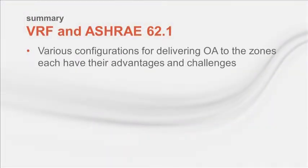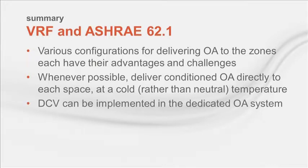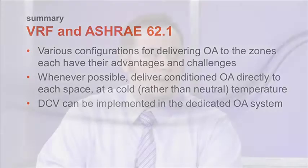So let me summarize what I heard. I learned that there are several ways to distribute outdoor air to the individual spaces, but it sounds like you probably prefer ducting it directly to each space, right? Yeah, whenever possible. That way you know the outdoor air is getting where it's supposed to be. And you can save energy by cycling or varying the speed on the indoor unit fan. It also lends itself well to adding VAV boxes for demand control ventilation and further energy savings. And you would deliver the dehumidified outdoor air cold rather than reheated? In most cases, yes. That allows you to downsize the VRF units and save energy by taking advantage of the sensible cooling you already paid for in the process of dehumidifying the outdoor air.